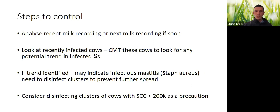So if you're not milk recording currently and you're going to start, make sure you have cows freeze branded. You can start freeze branding this week maybe, or in the next few weeks. Fly burden is going to go down. So where freeze branding is taking place, there's less risk of flies being around, because obviously freeze branding is a potential for infection in warmer weather. So, as I said, people should be milk recording.